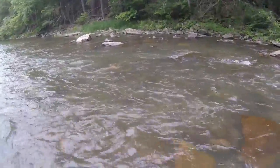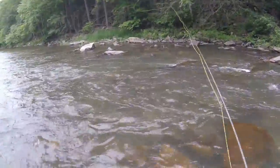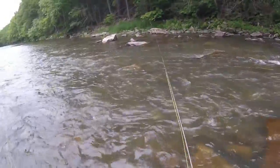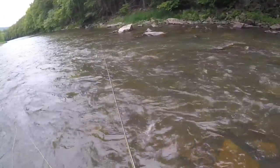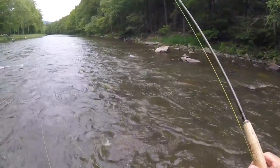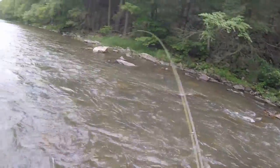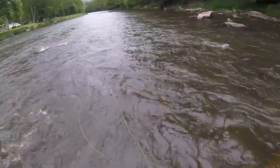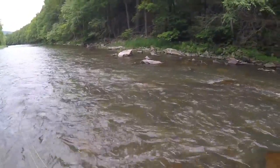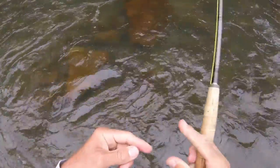Okay, I put the caddis back on, the two caddis emergers, fishing them dry. Boom, there it is. There he goes, got him. Ha ha, first cast. There he goes. Ah, he got off. Oh, God. First cast in there. That was awesome.